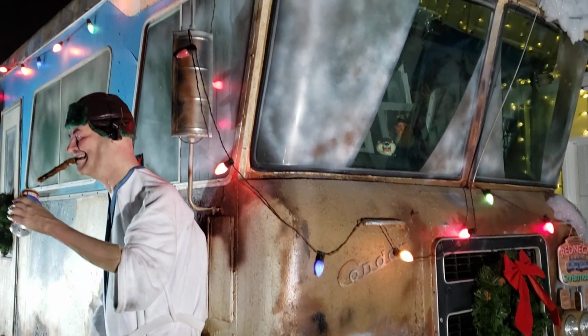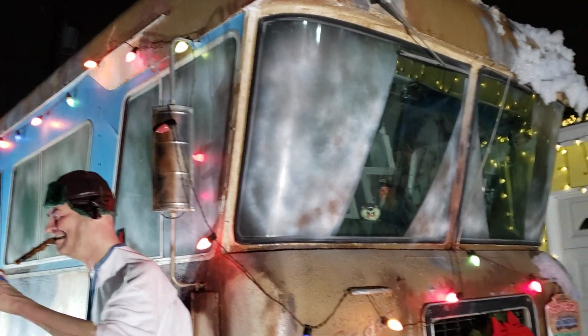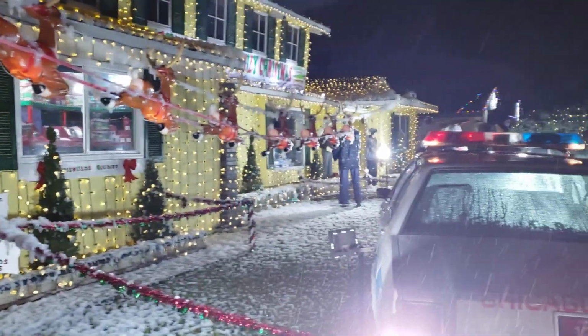And it really makes the display. The second story was big. The motorhome, really both of them, are big parts of the display. Right. And they're both new for this year.